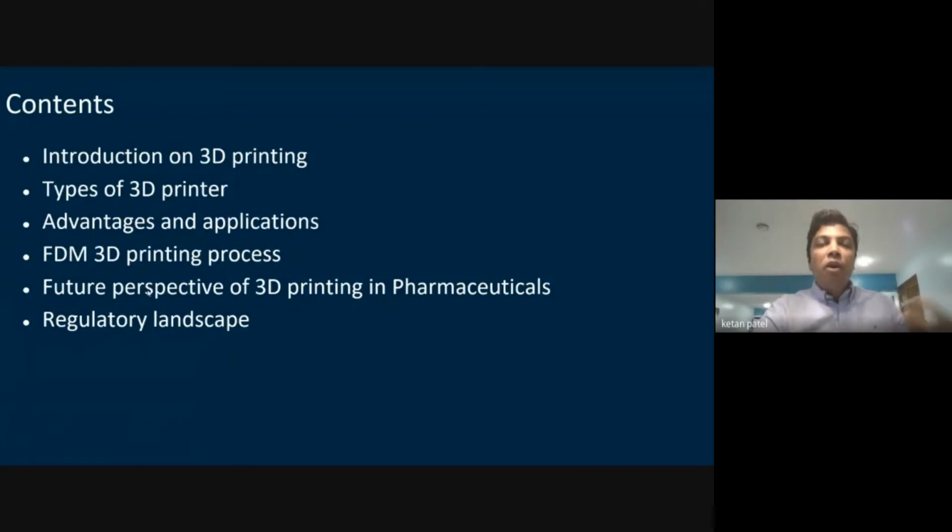I will not go into more detail on each of the articles because it will consume lots of time. Within 45 minutes, I will just touch upon 3D printing in general, the types of 3D printers, and the advantages in between. I'll talk about the applications. We mostly work on the FDM 3D printing process because, again, everyone has their own understanding and own belief. So we believe that FDM 3D printing will have some way moving forward, and we have a full setup to do FDM 3D printing. Then the future perspective, how it's going to move forward, and some of the regulatory concerns, because this is something not going on since a long time. It is really the last 10 years that the number of papers has really gone up. Lots of researchers are working on it, and in the last 5 years there has been a huge surge in the number of papers, to be very honest.